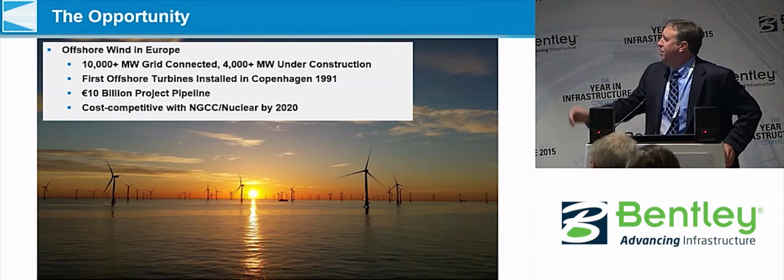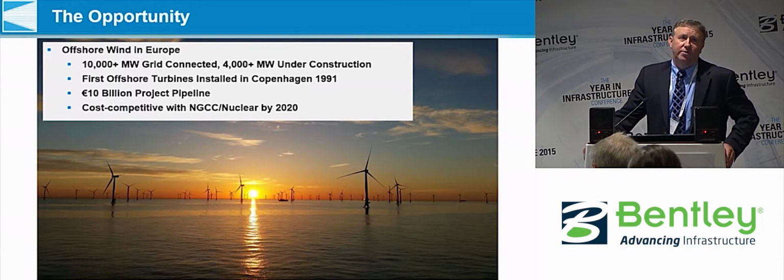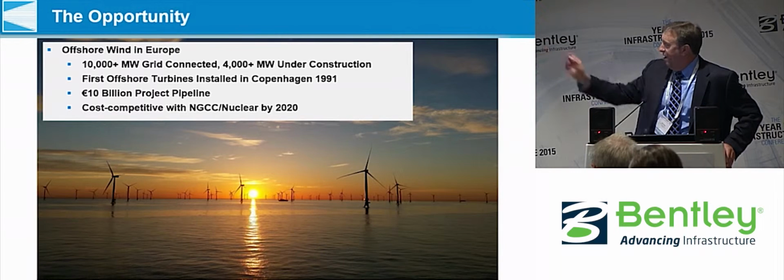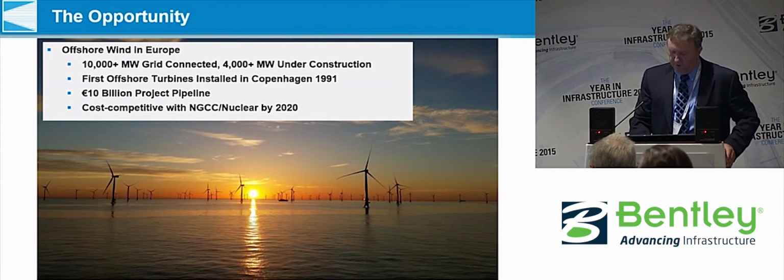It's keeping a lot of people employed, and they're doing it without even being economical with nuclear energy right now, but they plan to be economical by 2020. That's 5 years down the road, not very far down the road. So that's the opportunity in the world.